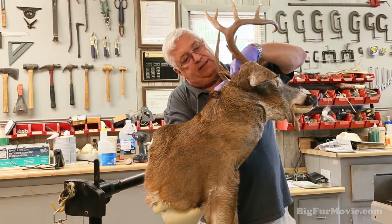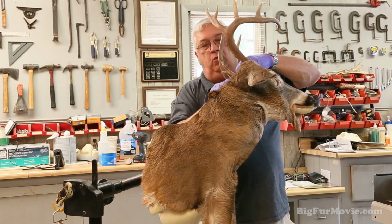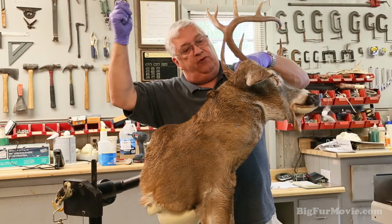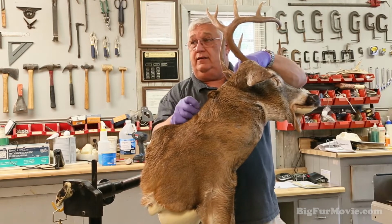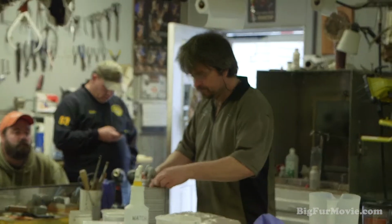But he doesn't have magic in his hands. He's blessed with an eye-hand coordination that he can take what he sees and replicate it on a scale that few others are willing to make that kind of investment in. And the example I use is the one that I was talking about.